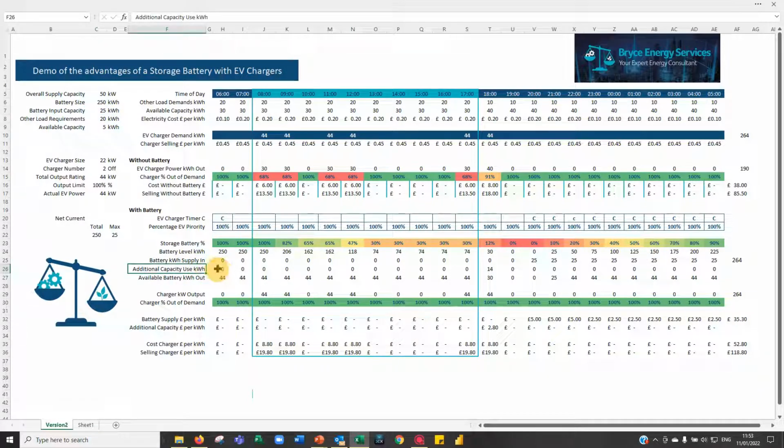Additional capacity use, kilowatt hours. So this is what needs to be drawn from the grid, because it can't be drawn from the battery. Here we have 30 kilowatt hours left in the battery, but where we require 44. So we have 14 to make up the 44 of the required. That 14 kilowatts is coming directly from the grid rather than the battery to make up the difference between what's required to add up to being available to give 100% output as required.